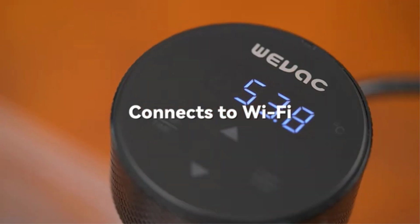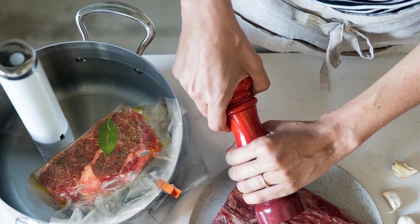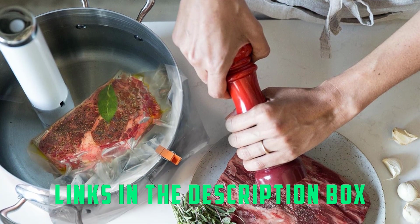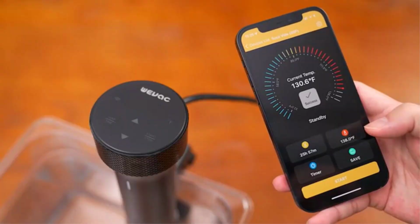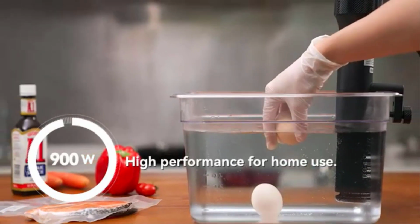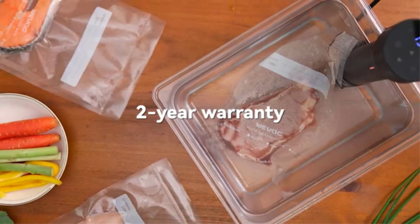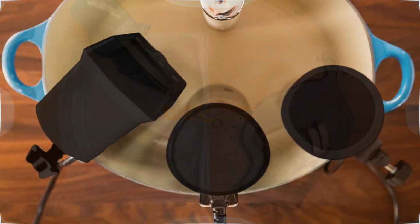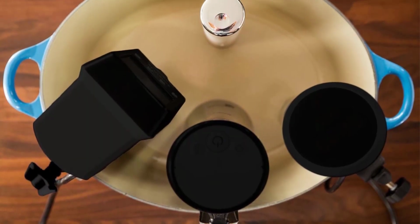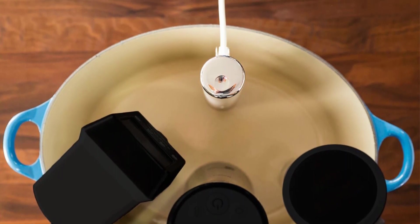When it comes to performance, the Breville Joule doesn't disappoint. It features 1100 watts of power for fast water heating and precision within 0.2 degrees Fahrenheit. Unlike other immersion circulators that are outfitted with clamps, this sous vide cooker features a magnetic base that securely attaches to most pots. To take advantage of smart features, however, you'll need a phone with iOS 8.0 or later, or Android 4.4 or later. Some features will also require a Wi-Fi connection.